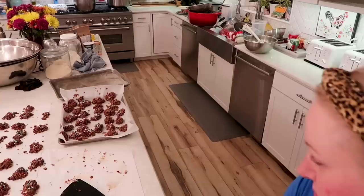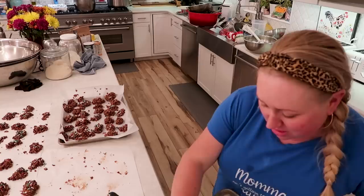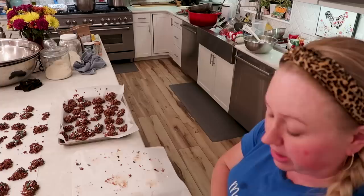Okay, I'm just gonna work on getting the rest of these onto a pan. Come on, parchment paper, you can do it. It was a nice thought to let them harden on the counter. We did that Thanksgiving, that all worked out, but it's just not working out this season.